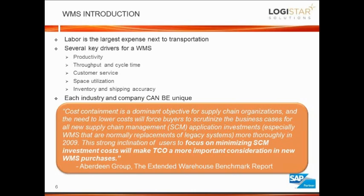And then a quote down here, I'd say, talks about a quote from Aberdeen that the focus is on minimizing supply chain management investment costs and TCO. And that's really a big factor when we're talking about SAP's warehouse management system. It makes the business case for SAP's warehouse management different than a third-party WMS system because of that TCO, because of the single platform benefits.